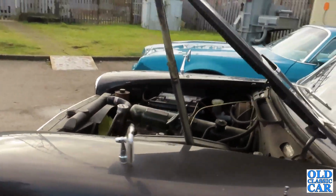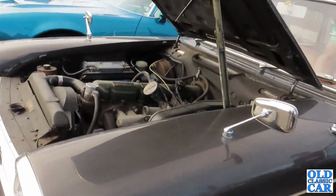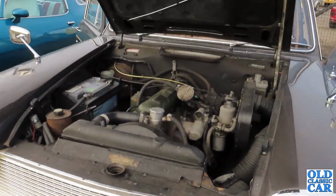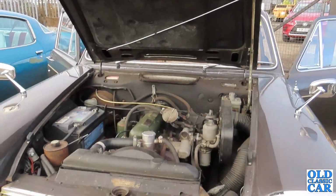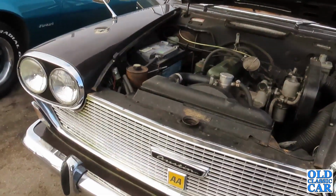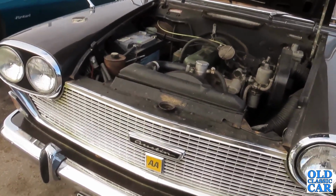So what's the history of this one then? Do you know where it's been or what it's done? It's a Stoke car, so it's local. The first owner's son-in-law contacted me about 3 or 4 years ago, recognised it, sent the photo to his wife and said, is this your dad's car? And she said, yes, that is my dad's car.